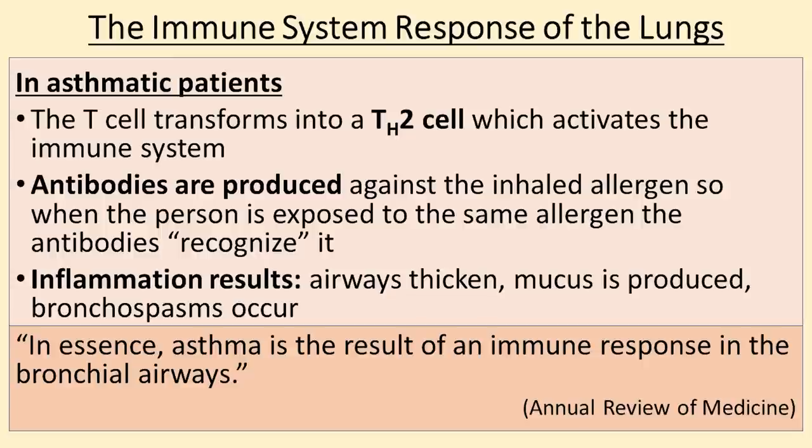Now, antibodies are produced under this acute inflammatory response to the inhaled allergen. So when a person recognizes that same allergen, bam, the immune system is overreactive. This results in inflammation, airway thickening, mucus production, bronchospasms. Okay, that means the spasm of those airways occur. In essence, asthma is a result of an immune system response of the bronchial airways, according to the Annual Review of Medicine. So what can you do to improve lung function?